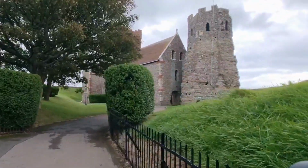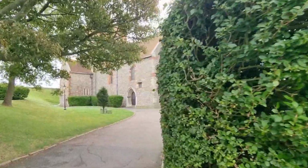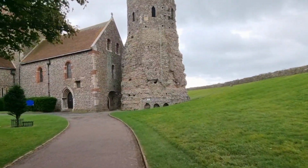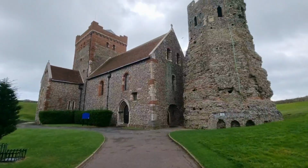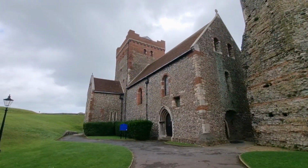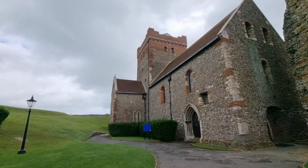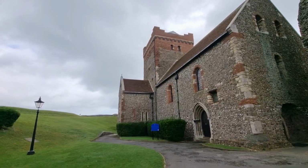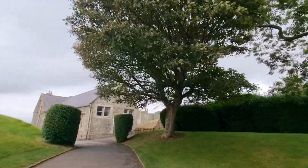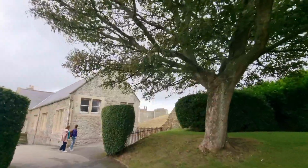And we've got an old church. Look at that. St. Mary's in Castro. That's what it's called. Exciting. Let's have a look.